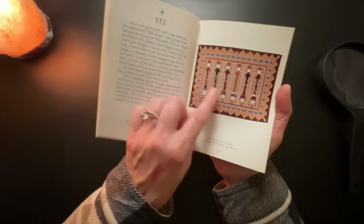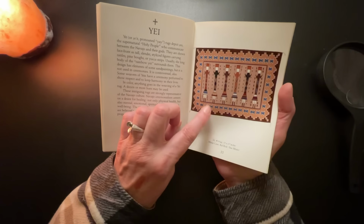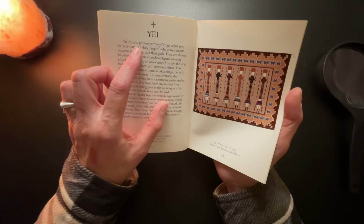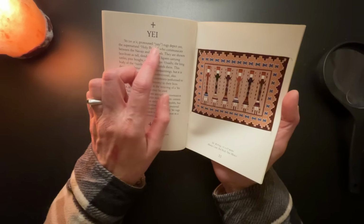Oh, I remember rugs like this for sure. These are definitely, you'd see these in gift shops or art stores. I can't remember. How do we pronounce this? Yay. Or yai, pronounced yay. Rugs depict yays, the supernatural holy people who communicate between the Navajo and their gods. They are shown face front as tall, slender, stylized figures carrying rattles, pine boughs, or yucca strips. Usually the long body of the rainbow yay surrounds them. This design has elements of some sand paintings, but it is not used in ceremonies. It is controversial also. Yeah, I imagine that would be.